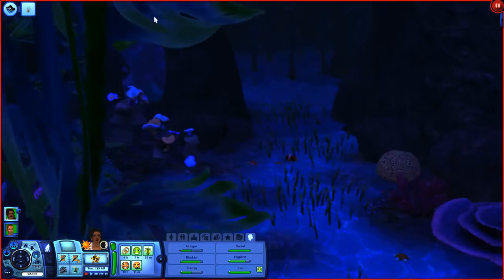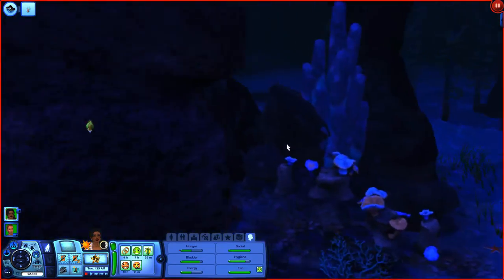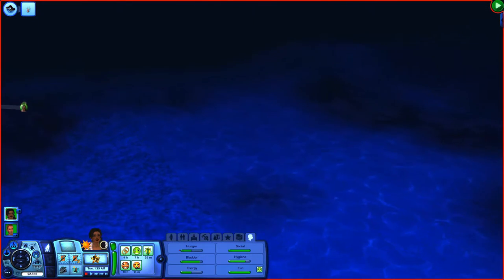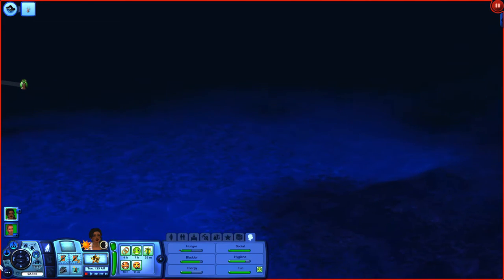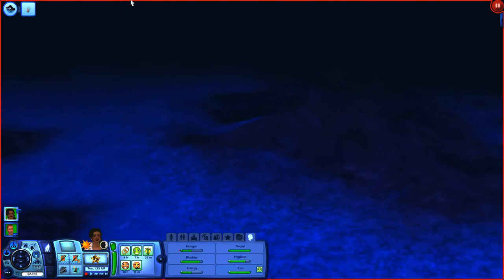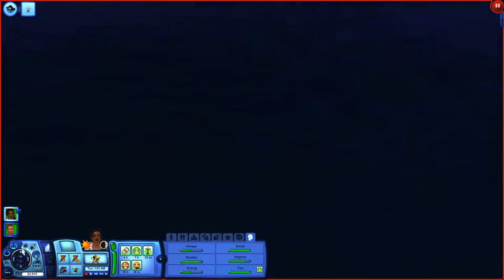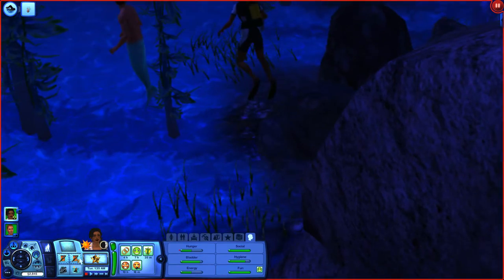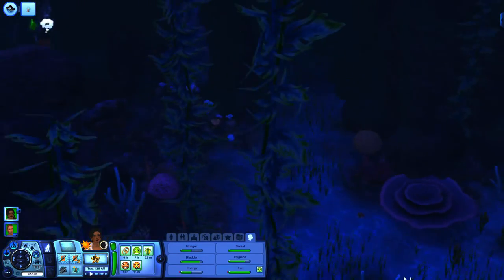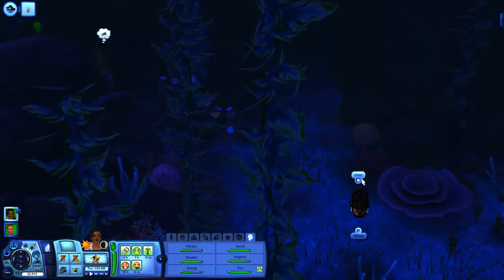Oh wait, what's that? Oh no, that's not a cave. Darn it, darn it. Okay, can we stop going to the surface? I'm just scanning the edges of the water, and I'm not seeing a cave. Well, darn it. That stinks. Oh well. That's fine. At least I got to scuba dive. That's all I care about, you guys. Like, that is awesome.